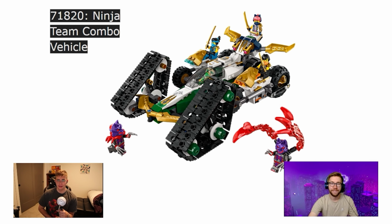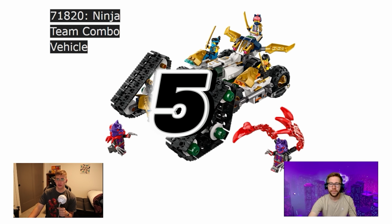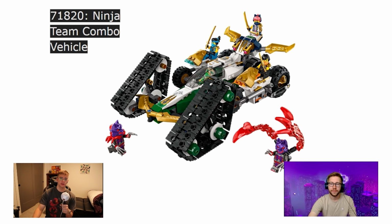For the value alone, it's like a 5. It's really bad value, but you get decent figs, and it's a tank, so that's a little bit of personal bias, so I'll give it a 5. Okay, I'll give it a 5 or 6 as well. 100% agree. Not saying this is a bad set whatsoever. Go ahead and buy it and you may enjoy it.